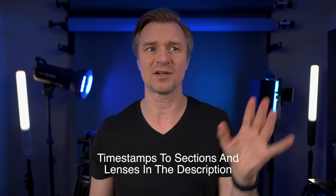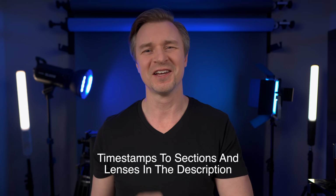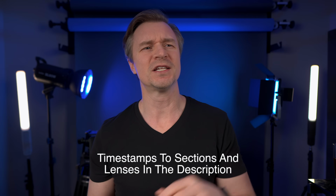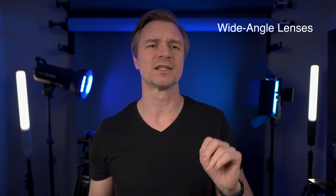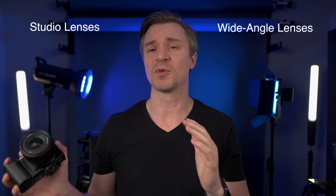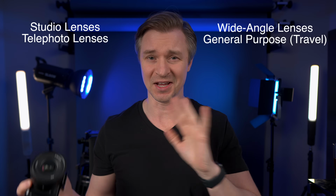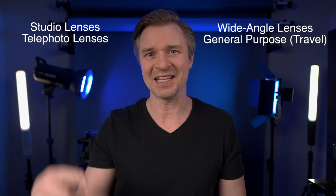So I'm going to break this down into chunks to keep it simple. My wife says that about me, that I'm a simpleton, and I believe that is a term of endearment. But I'm going to talk about wide-angle lenses, studio lenses, general purpose lenses, and also telephoto lenses. And we'll see which one you need in each category.